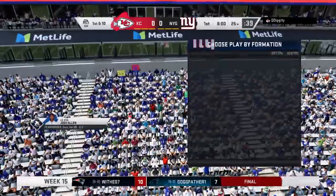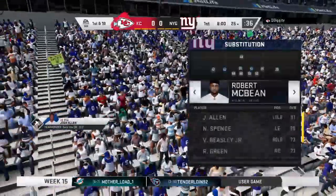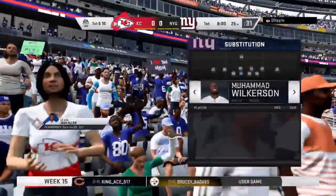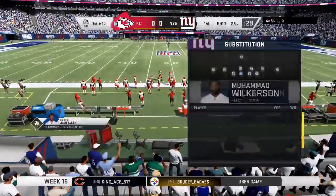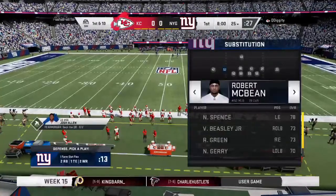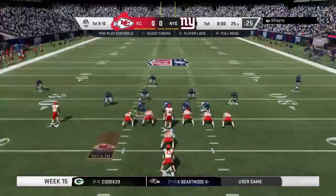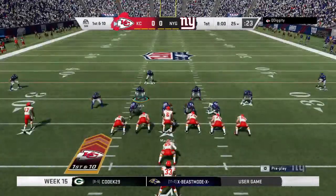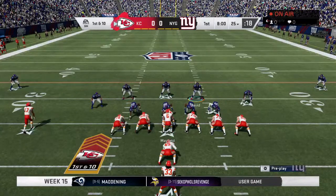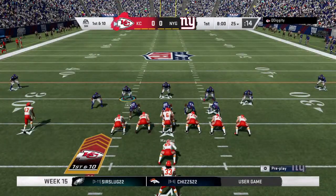Get ready. Get ready. Protect. 180. What we got? What we got? What we got? Watch out, watch out, watch out, watch out. Up, up. Slam.